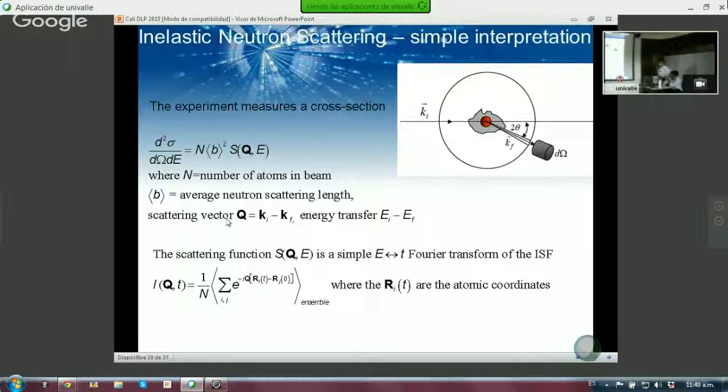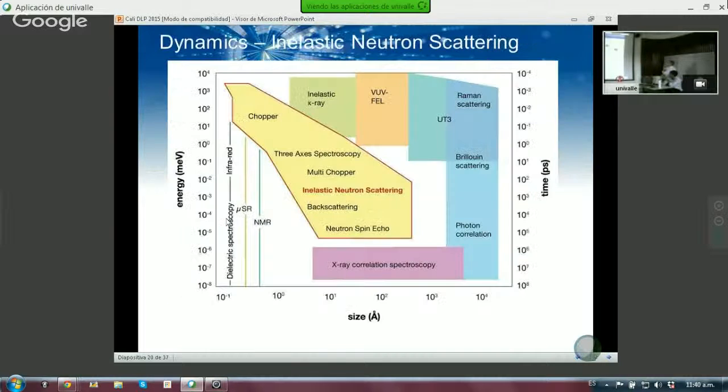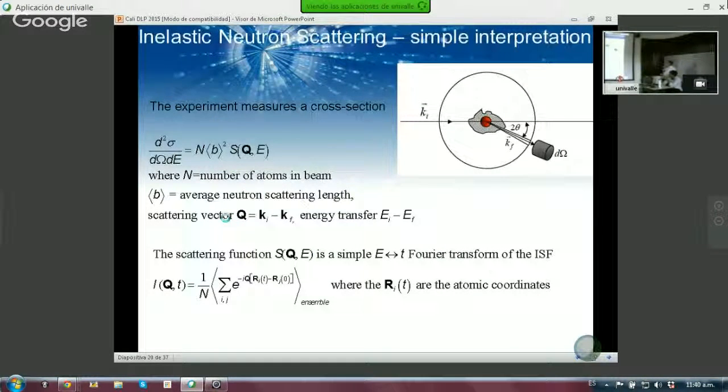How do you do these experiments? Well, they're a slight variation on what I already showed you in diffraction. You do a scattering experiment like you did before, but the difference now is that in addition to measuring the intensity in this detector, you can at the same time measure the energy change. That is, have the neutrons arriving in this detector speeded up or slowed down as a result of the interaction with the sample? And this is described in a rather similar way in terms of a cross-section, but now your cross-section depends on both the scattering vector Q and the energy E.